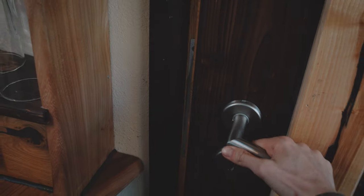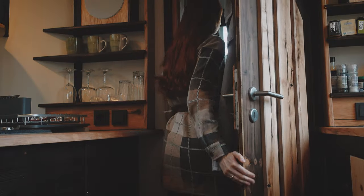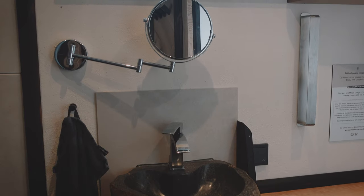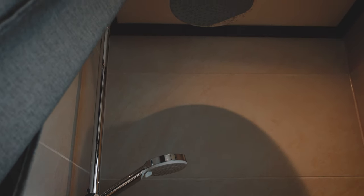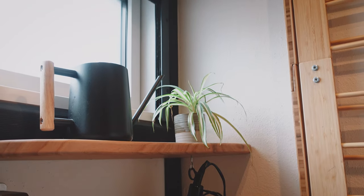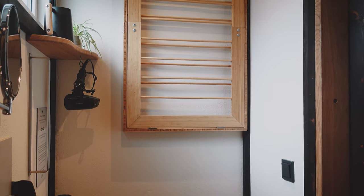Now let me show you the bathroom. The shower uses a heat recovery system that saves up to 40% of the energy required to heat up the water. Big thumbs up! We even have a foldable laundry rack in here.